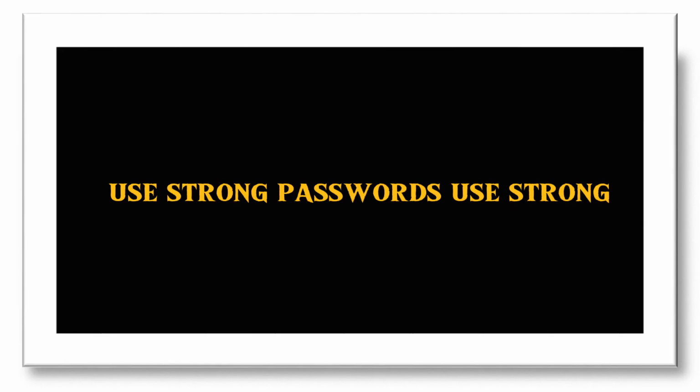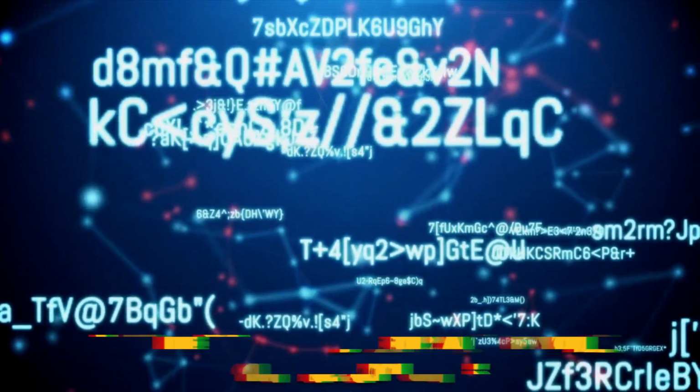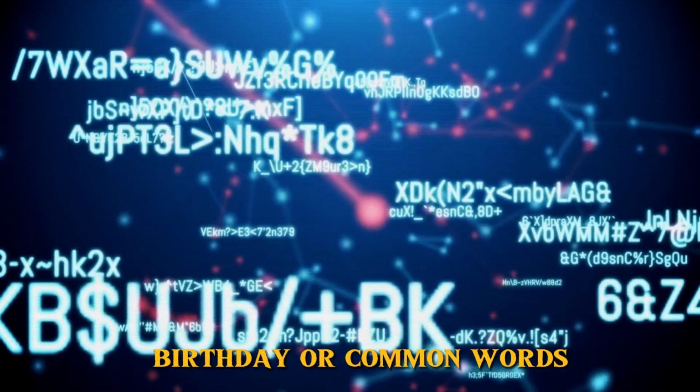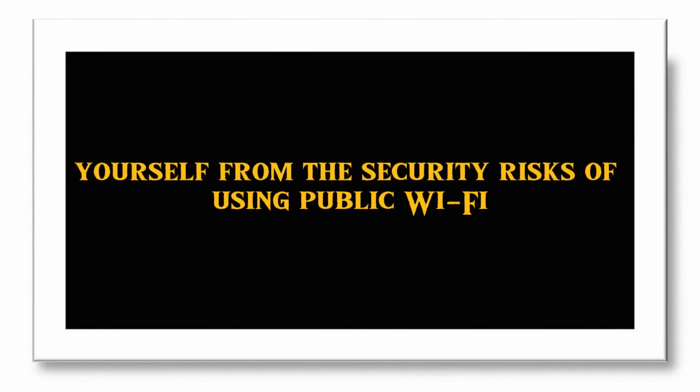Use strong passwords. Use strong, unique passwords for all of your online accounts. Avoid using easily guessed passwords such as your name, birthday, or common words. Following these tips can help protect yourself from the security risks of using public Wi-Fi.